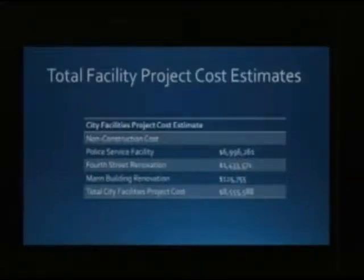4th Street renovation would be about $1.4 million. That would renovate it for use by engineering and community development. The Mann building, fortunately, is the cheapest part of this because it is structurally sound, and the interior would be used for offices, which it is used for today, and also some additional record storage for City Hall. It can be renovated fairly cheaply. So the proposed bond issue, as proposed, would be about $8.5 million.